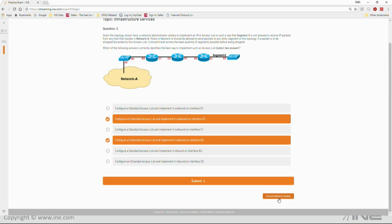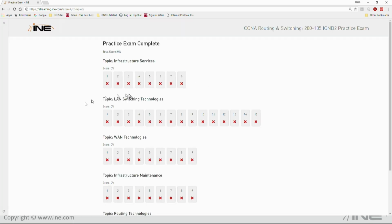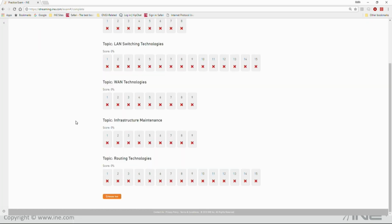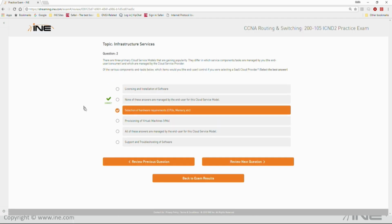Once you're done, or let's say you finish early, you can click End and Submit for grading. And you'll see here, well, in this case I got absolutely everything wrong, but if you go to one here, for example, the red X means I got it wrong. If I click on that, you'll see what you selected, and you'll get a green check mark here to show you what the correct answer was.